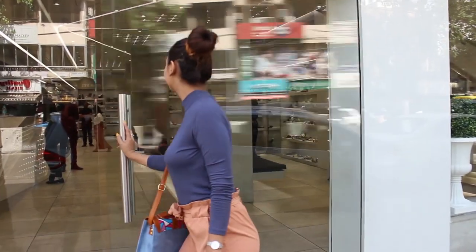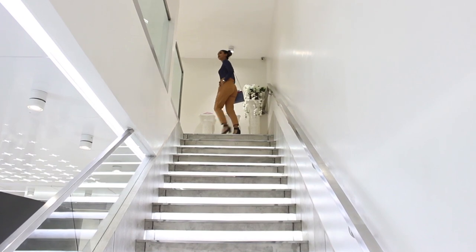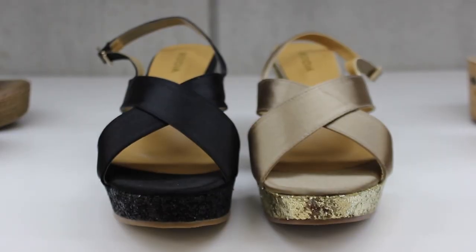A few days ago, I was invited by Regal Shoes to go over and shop from their store. I picked to go to the Linking Road branch because I thought it was absolutely beautiful, it's very spacious, and of course, it's close by to where I live.